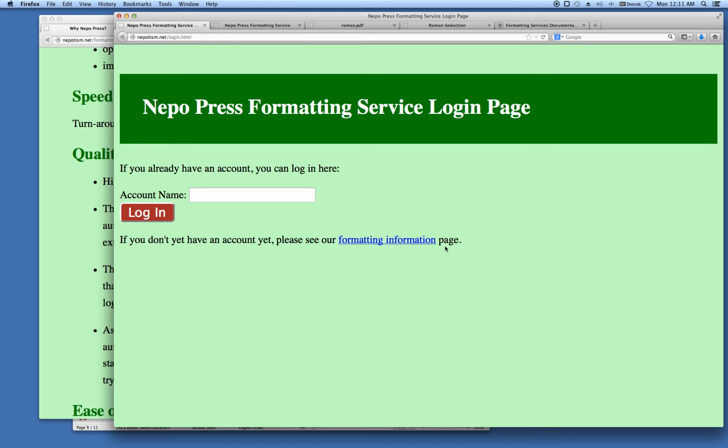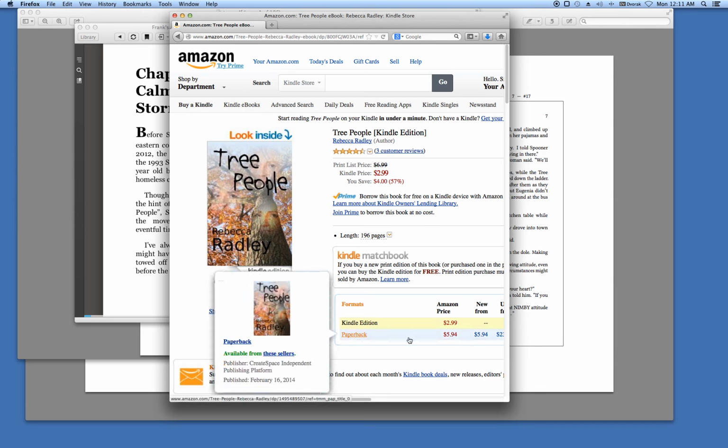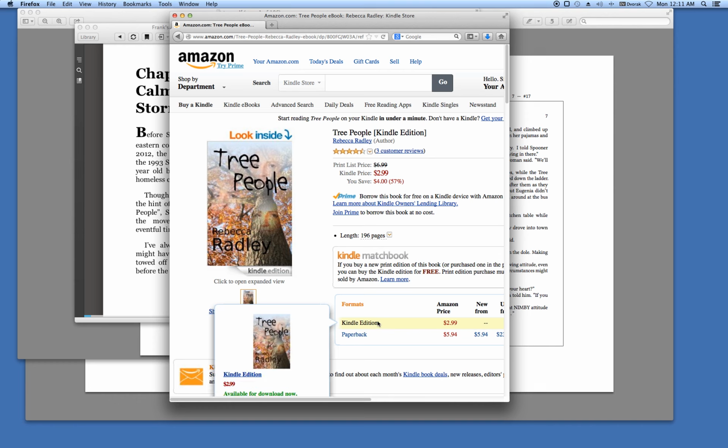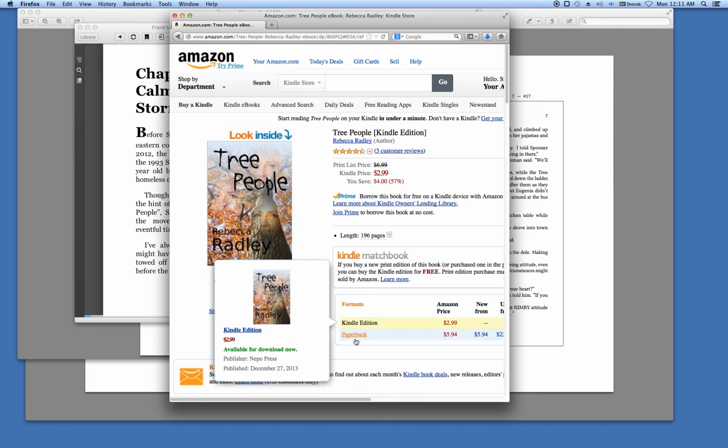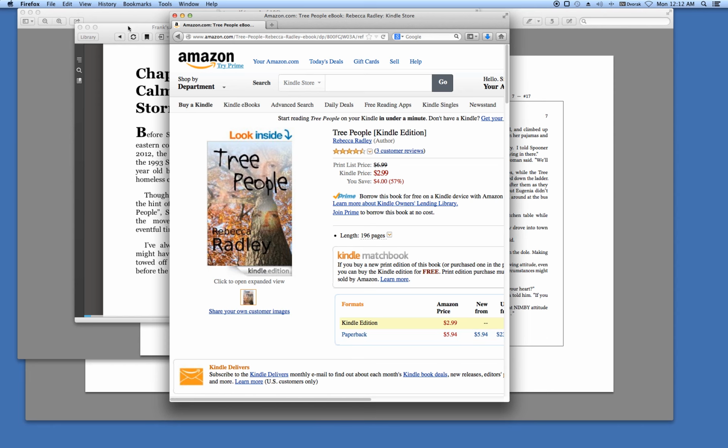Let's look at a longer book, though. Tree People, written by Rebecca Radley, one of the Nepo Press authors, has recently been published as a paperback. And so it's available both as a Mobi file for Kindle and available as a paperback. Let's take a look at it.